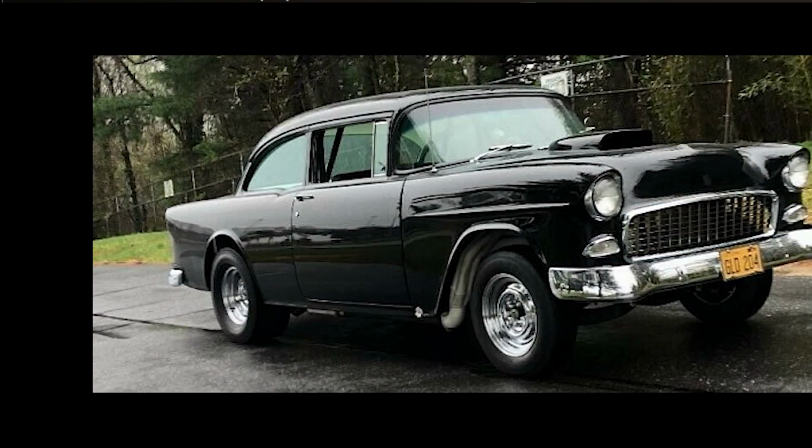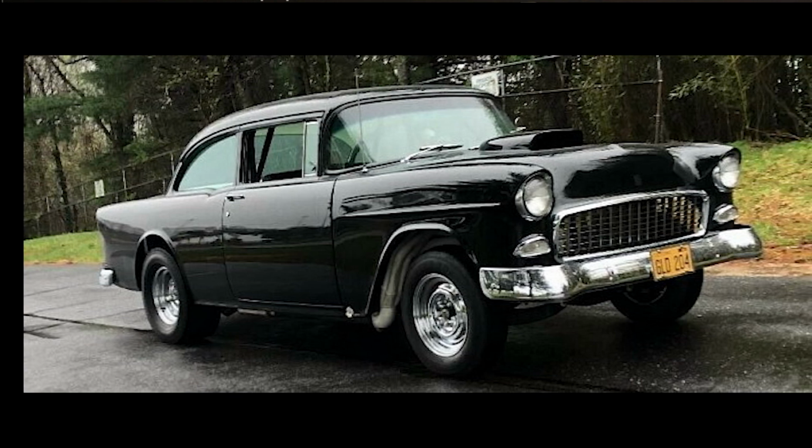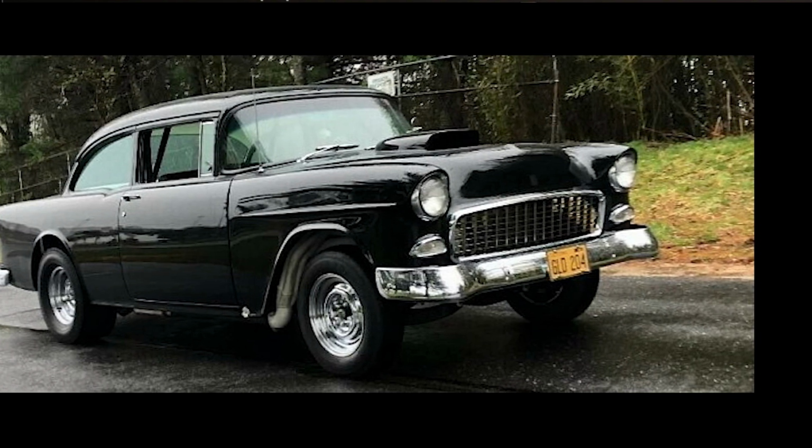Yes, it is. And I know the yellow coupe, it got a lot of publicity, but for me, it was always about the 55 Chevy. To me, that was the star car.